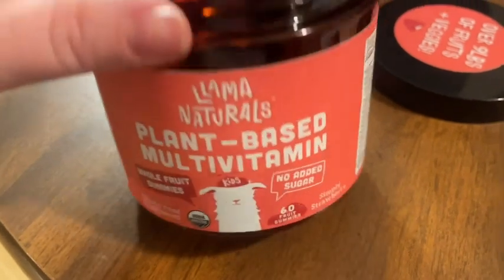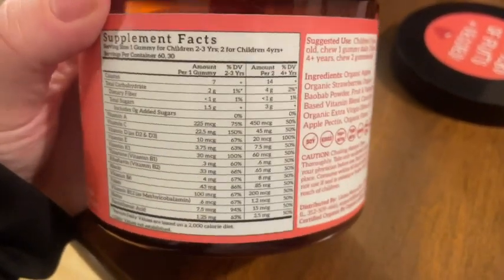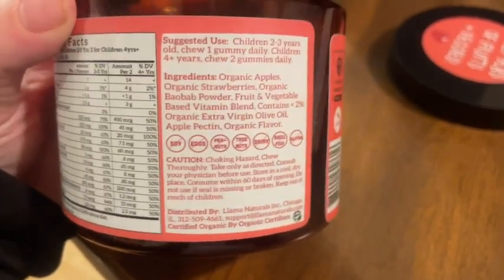I want to tell you about these awesome multivitamins for kiddos. They are gummy vitamins. They are by the company Llama Naturals, and they are all plant-based, which is absolutely amazing.